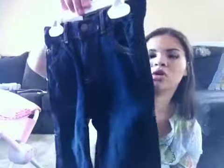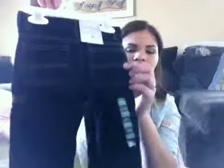And then I believe that these were like $14. They're just their original Carpenter fit dark wash blue jean with some yellow stitching on the butt. Just really cute.